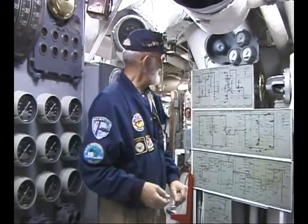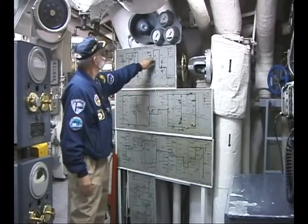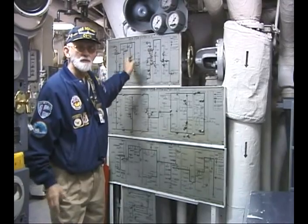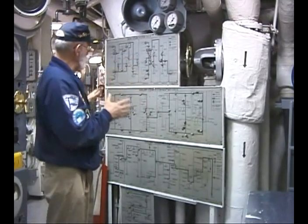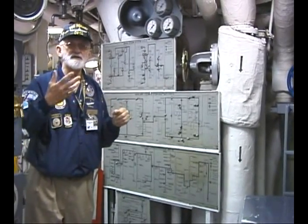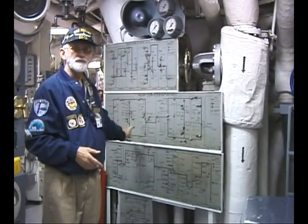Alright, so each one of those 4 propeller shafts has its own 15-foot in diameter propeller, which is used to push, to move the ship. Just a couple of other things unique to main control: there are these boards here where you can keep track of which valves are open or closed. This gives the officer of the watch more information that he needs, particularly when something is changed and a new guy's coming on watch. You can brief him on what valves are open and what are closed.